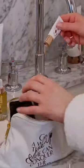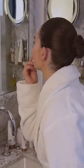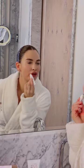So last, but definitely not least, is Charlotte's Magic Lip Oil. I really lather this on and I use it all throughout the day. It really hydrates your lips, but at the same time gives you a very gorgeous glossy pout.